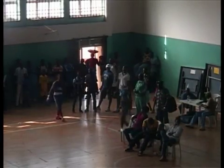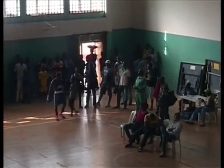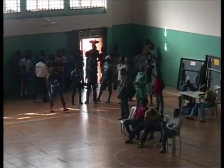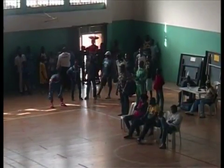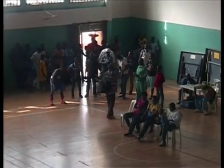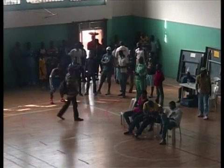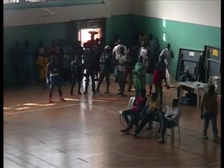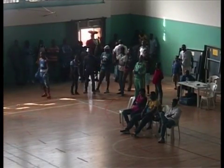A cross section of the fans, the ones that couldn't get a seat. A large number of people watching this third edition. You see those ones just standing and watching, enjoying the action right here at the Mobolaji Johnson Sports Hall of Rowe Park. A cross section of the fans.